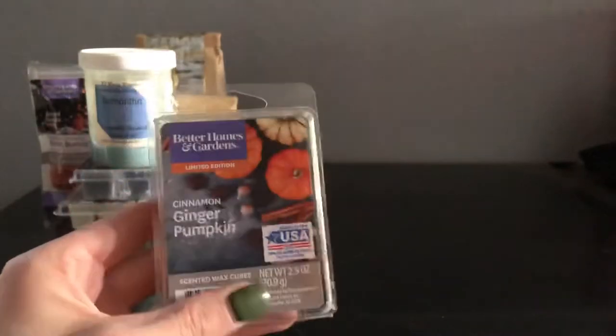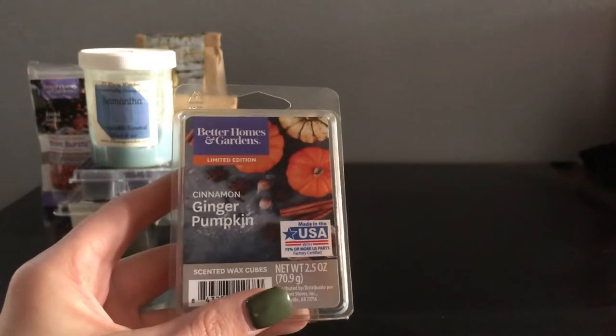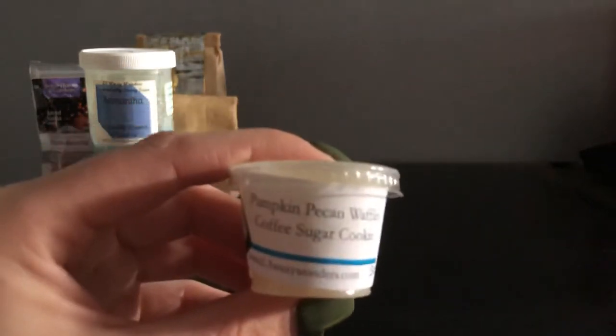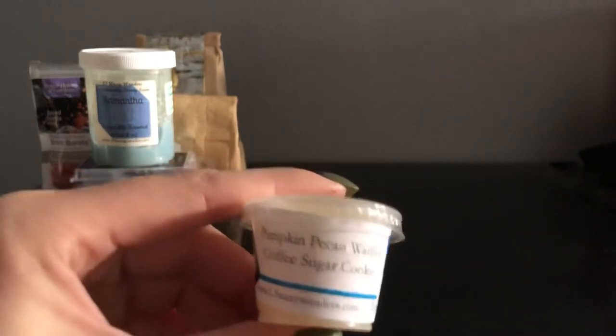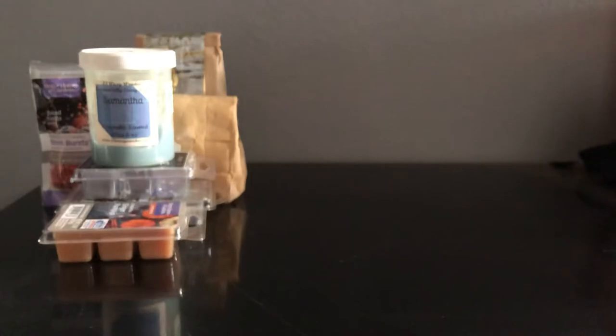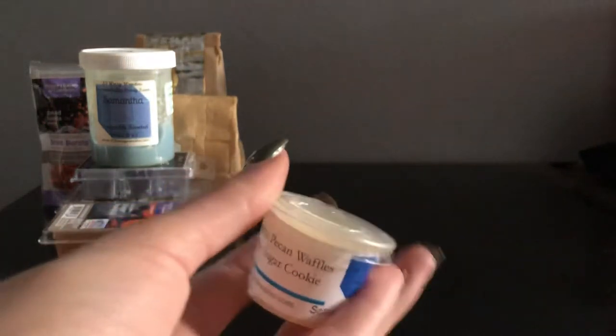So what I am adding to the bedroom, not a lot. I'm adding this one Better Homes and Gardens Cinnamon Ginger Pumpkin, and it is full. I'm going to add this little cup of pumpkin pecan waffle sugar coffee sugar cookies. I don't really like coffee, and the coffee in this is decently strong, so I'm going to melt this one day when I'm gone at work.